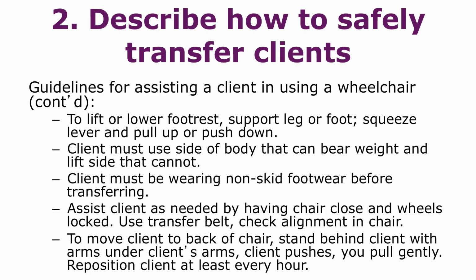You remember, the client must use the side of the body that can bear weight and lift the side that cannot. So you want to be supportive on the weak side all the time. Your client must always be wearing non-skid footwear before transferring. Always make sure they are wearing footwear and not barefoot. You want to assist the client as needed by having the chair close and wheels locked, making sure you use a transfer belt, and making sure you check for alignment in the chair.